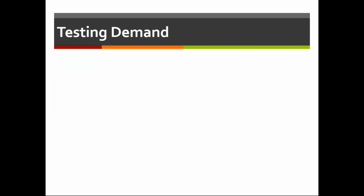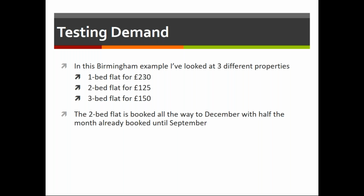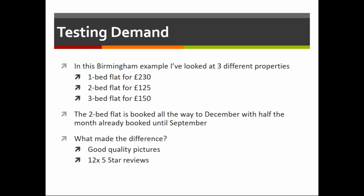So I looked at three different properties. A one-bed flat for £230. A two-bed flat for £125. Seems a bit strange. A three-bed flat for £150. There's all kinds of prices out there. The two-bed flat, which is only £125, is booked all the way to December, with half of September already booked. So what makes the difference?